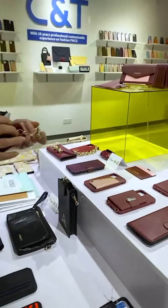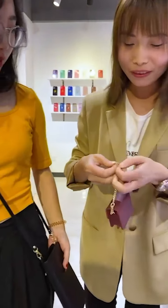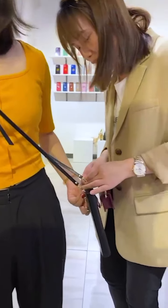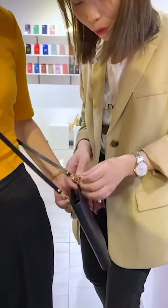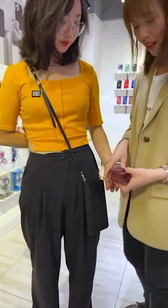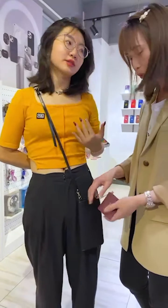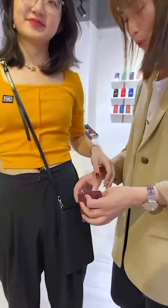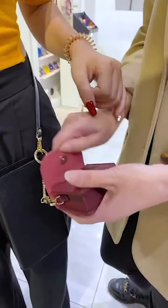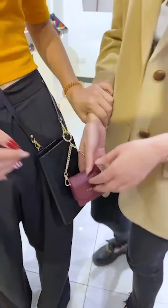I like this so much. Oh wow, it's super cute. This one can be opened. You can use it as an AirPod case or just as decoration on your phone. You can put an AirPod kit or a small lipstick inside. You can put some coins in for the bus when you don't have a card. Or just leave it empty, because it's beautiful in itself.